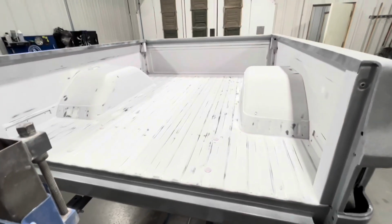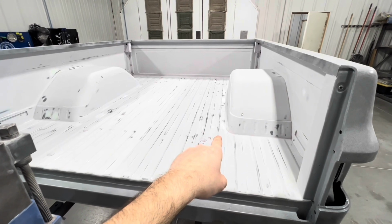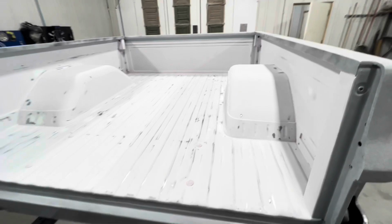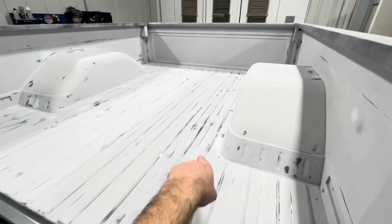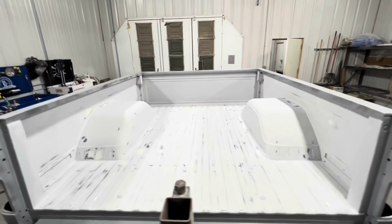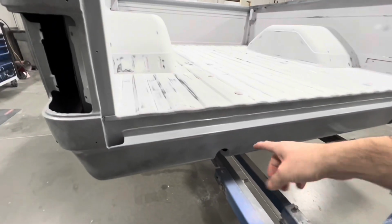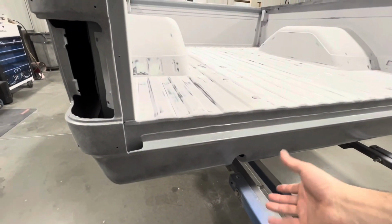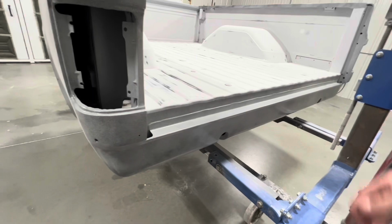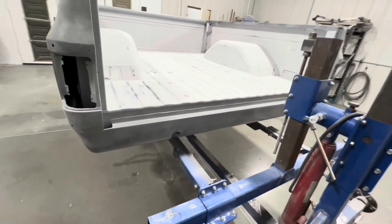I know exactly how long it took us to cut the floor, move it over 4 inches, install the new wheel tubs, come in, weld the floor back up, body work it all. We put this roll pan in here. It's going to actually have a bumper, but I don't like being able to see that big gap in there. So we just welded in a roll pan. We had to notch it for the bumper brackets. It's got tubular bumper brackets.